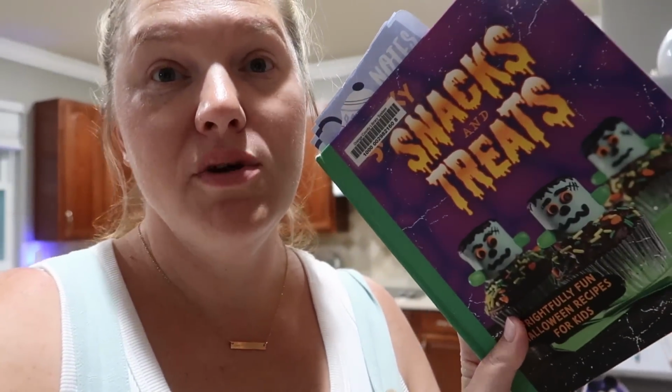So the other night we made pigs in a blanket because Jackson got this spooky snacks and treats book at the library, and it had a mummy hot dog, which we actually did a few years ago for Halloween, and it was very cute. We didn't do mummy dogs, we just did croissant hot dogs. It just inspired us. So we had a couple left. Tim's having one and I'm having one.